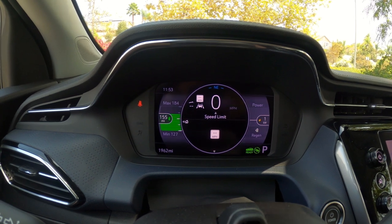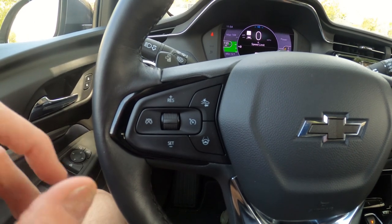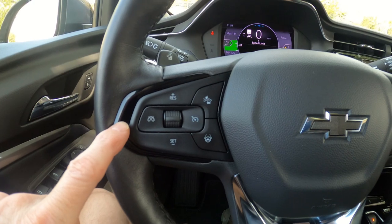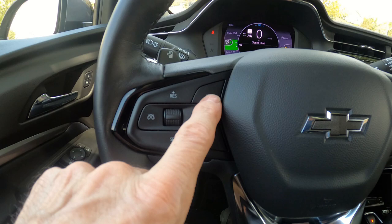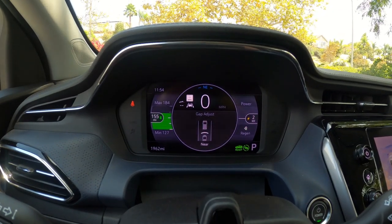Push it once and off you go. On the left-hand side of the steering wheel, you've got your adaptive cruise control and Super Cruise buttons and controls. This one right here will control how far you are away from the car in front. When you press it, you get a gap adjustment.